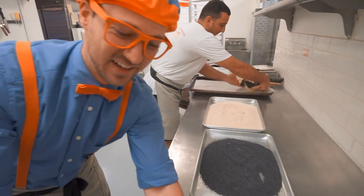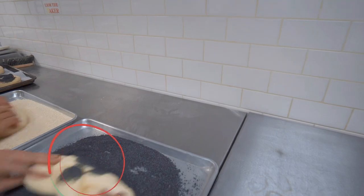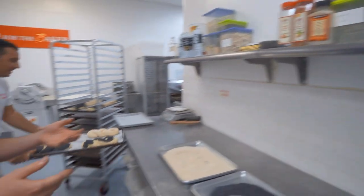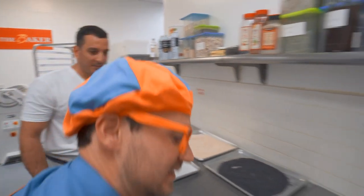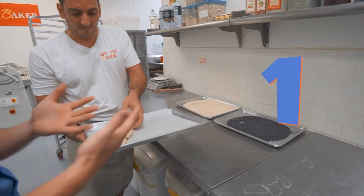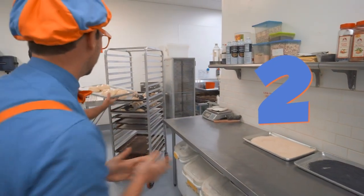Ooh, this is fun. You get to roll these in the seeds. Okay, all right, I'm ready. Ready? One, two, three. Opa. Opa. There we go. Whoa. Okay, and then can we leave the last two plain? Exactly. Okay. All right. There's one. And here's two. Perfect.